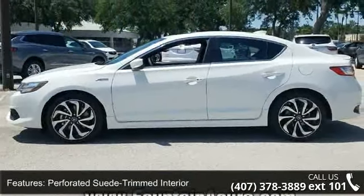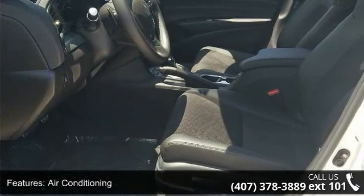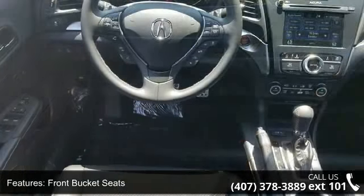ILX Studio Premium Audio System, 4-wheel disc brakes, air conditioning, electronic stability control, front bucket seats, front center armrest and leather shift knob. If you are looking for a new car, this might be the one.